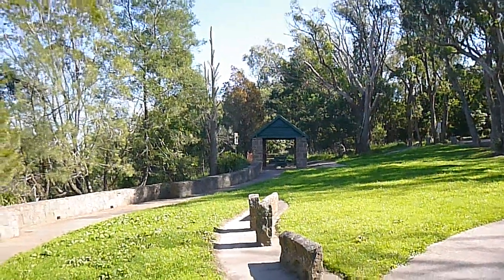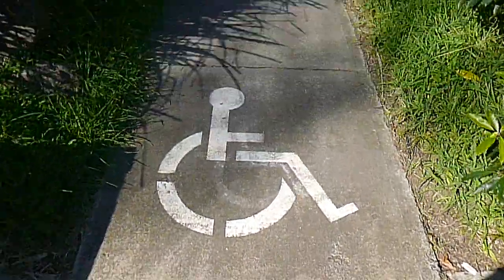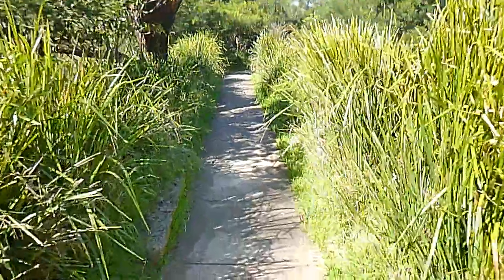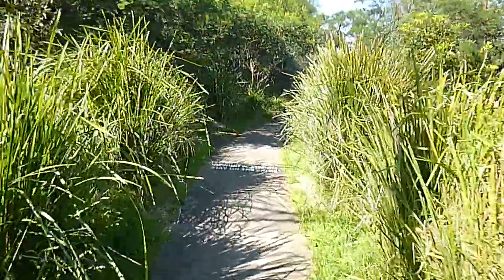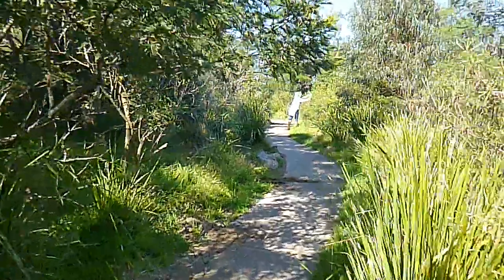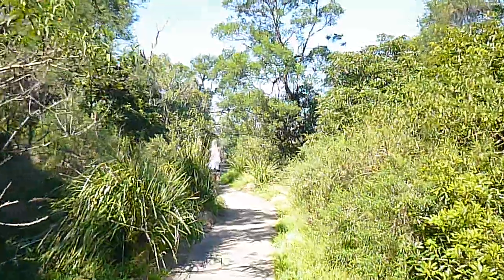Just come over from the male lavatory and I thought I'd film all the way down. Danger cliffs, do not leave path. Viewing platform, stay on paths. This tells me there's something on the other side of the fence that people must take pictures on, because why would you have so many of these inscriptions on the footpath? Maybe sightseers have fallen off from here.